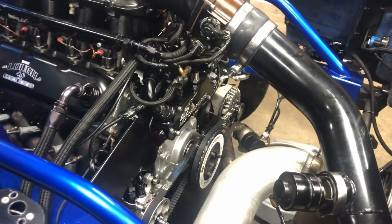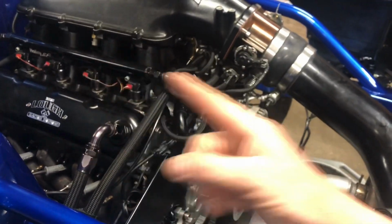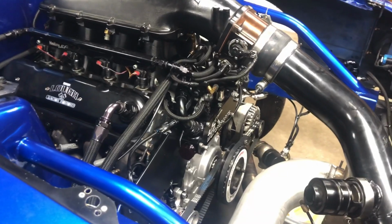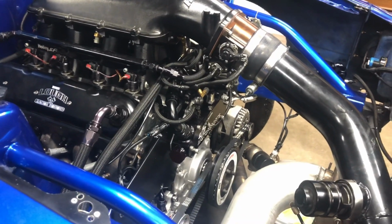And don't be making fun of my engine bay here, my random brass items here, and my silicone boots and stuff. If you're like Travis Ball, it drives him crazy. He hates that. But anyways, maybe I'll get rid of that stuff someday soon.